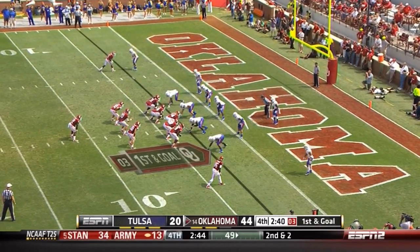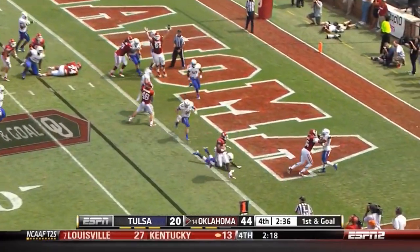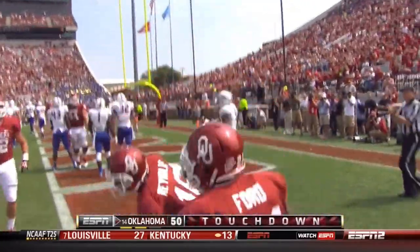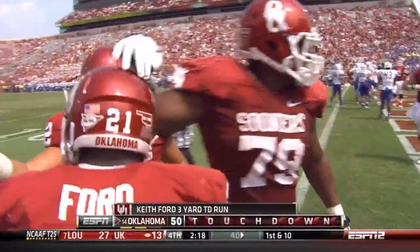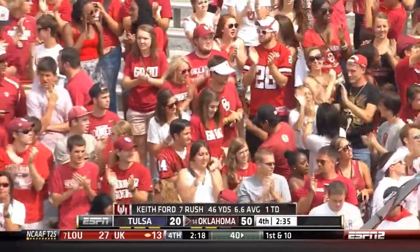And now Ford, maybe. First chance for a touchdown for Ford. Handoff right side and in. He's just too strong. So the true freshman into the end zone for the first time in his Oklahoma career. 3 yards. It's 50-20.